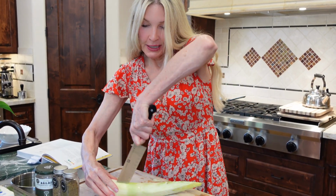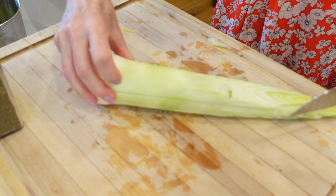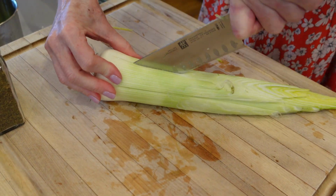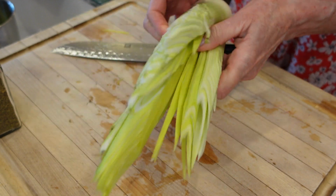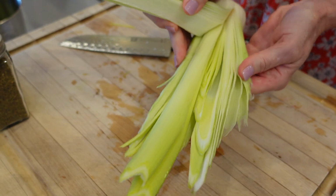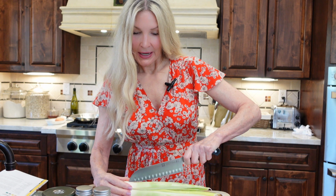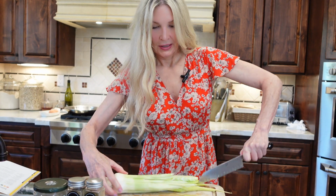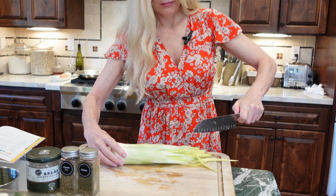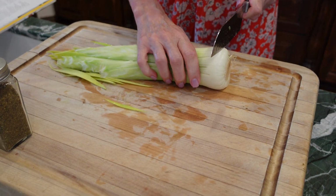Leeks are classically dirty. They collect dirt. So what I do is I cut down through the middle, and then do a half flip here, turn. It's kind of like you quarter it so that it's open like this. And then a quick rinse under the sink. All right, so it's nice and clean. Then continue to do a few more cuts. Turn it around. I know I'm left-handed. Cut off the end.